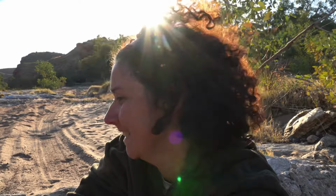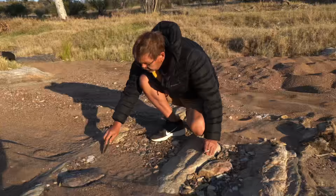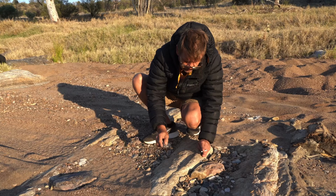So right now Keith is having fun trying to look for some sapphire. Are you finding anything? I just found that. Yeah? Alright, catch you later.